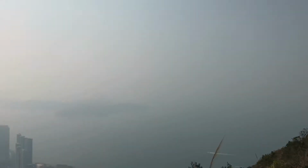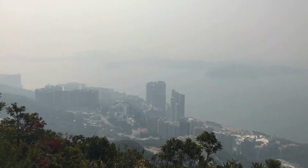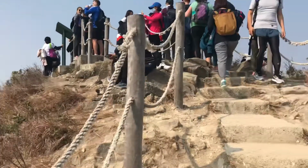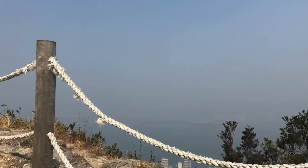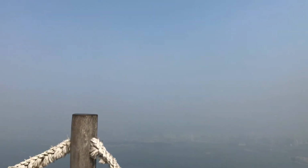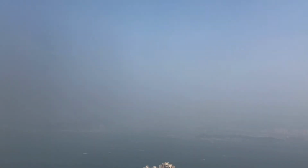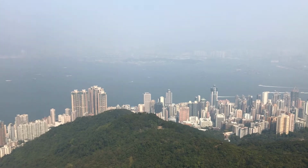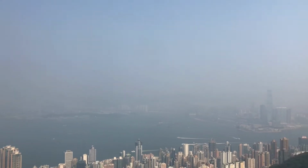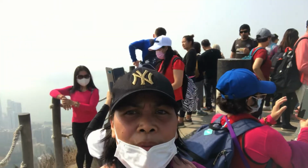And that side is Pok Fu Lam. Pok Fu Lam area. So quite muggy, foggy in there. And this side, the harbor side, Victoria Harbor, we consider Tsim Sha Tsui. I am here now, High West Hong Kong.